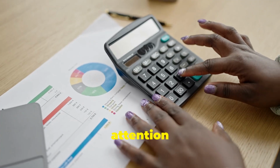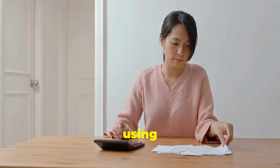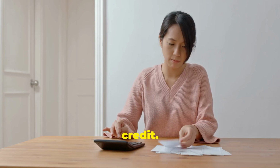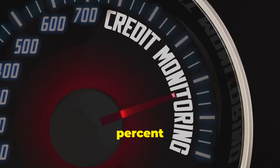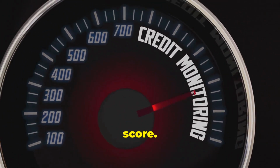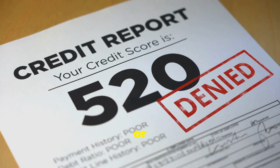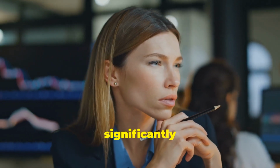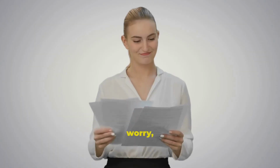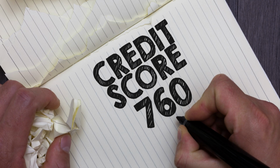Next, pay close attention to your credit utilization. This refers to the amount of credit you're using compared to your total available credit. Lower utilization is better, and I recommend keeping it below 30% for a healthy credit score. Finally, check for any negative marks like late payments, collections, or bankruptcies. These can stay on your report for several years and significantly impact your score. But don't worry, we'll discuss strategies to address these later on in this video.